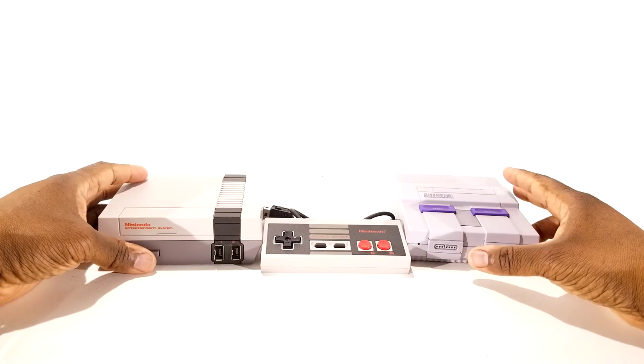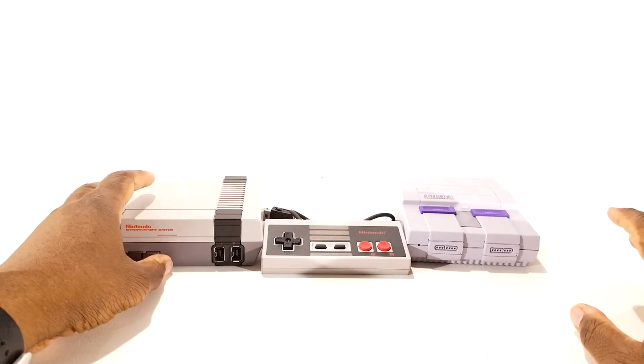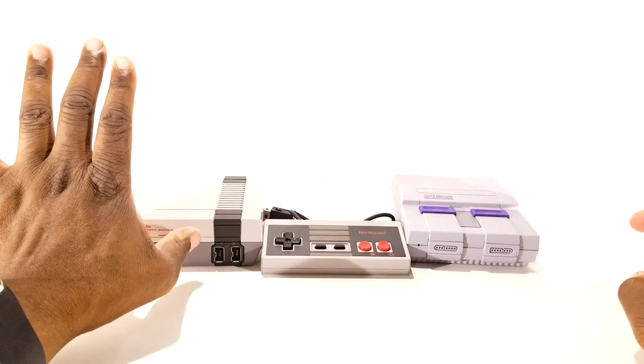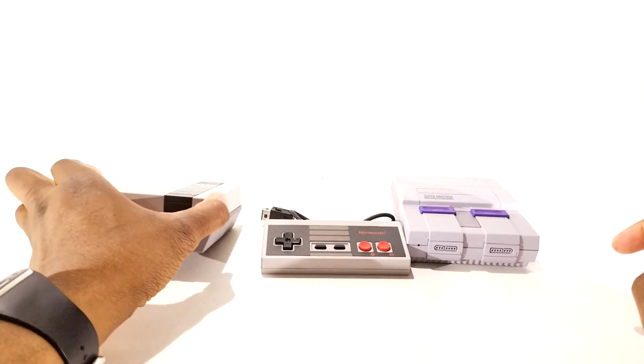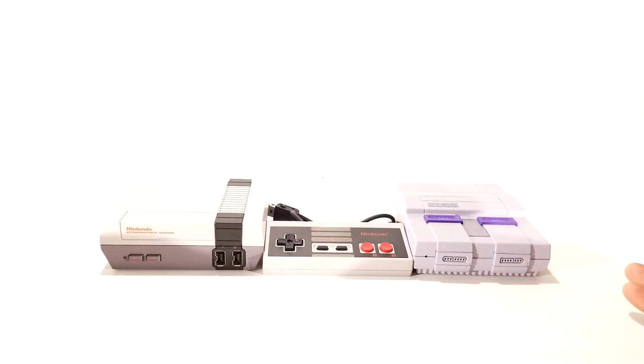I'm not disappointed that I purchased this, and I'm definitely going to get one for each room in my house if I can afford to. Or if you want to donate one to me, I will definitely take it. Trust me, I want one in each room. I'm going to play this for a while, and I will come back maybe in a month or so and give you guys an honest review.